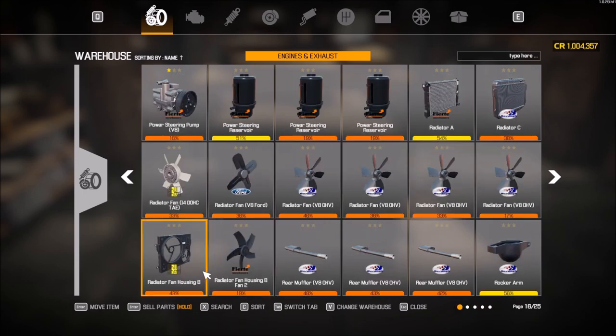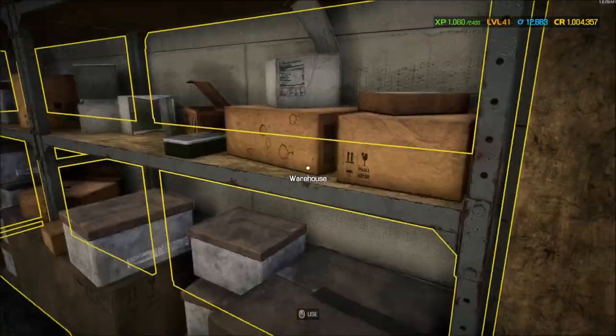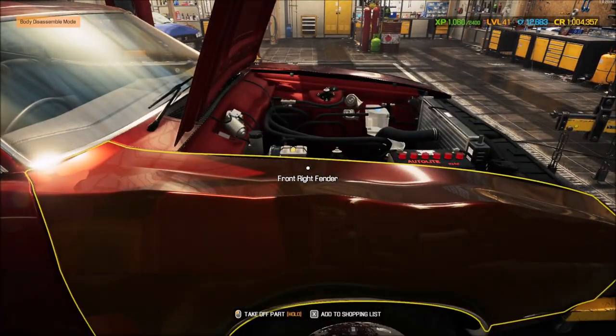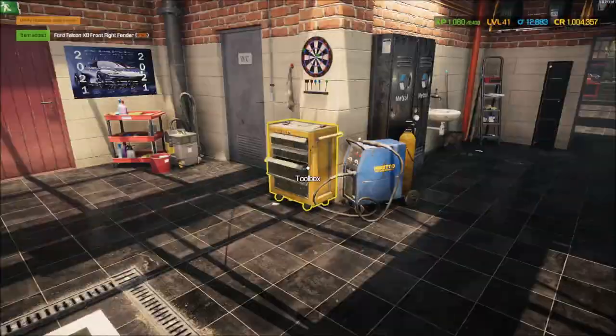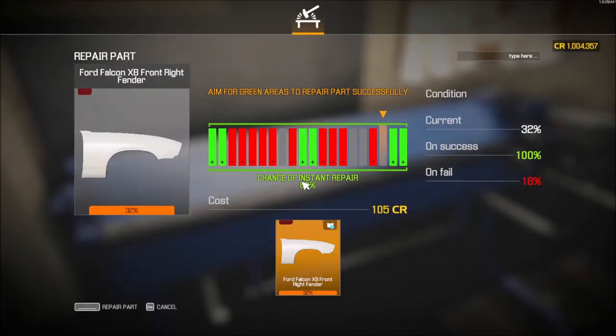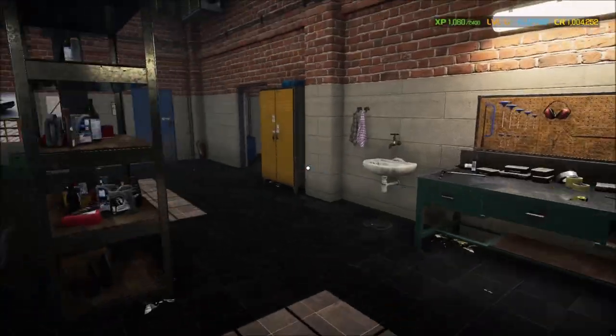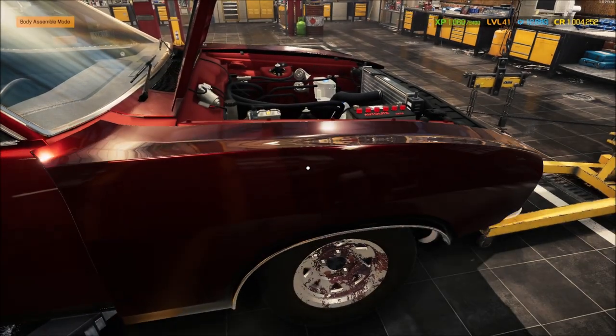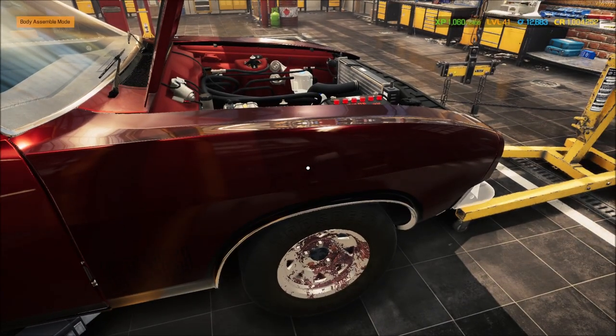I got a dual fan housing. I do not have fan one and fan two. I've got fan two, but I don't have fan one. So let's go ahead and, all right. So this is what I'm going to end up doing, right? I'm going to have to end up going to find some spare engine parts here. Let's see how bad that fender is. That fender looks horrible. So 33%. Okay, we're good with that. Looks brand new right there. Okay.